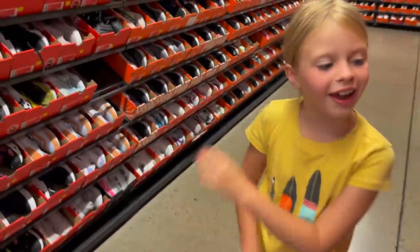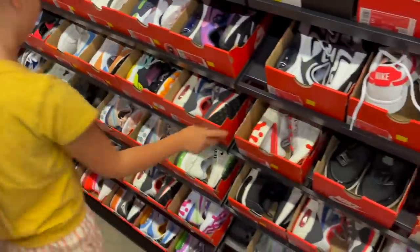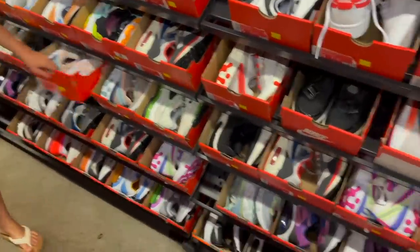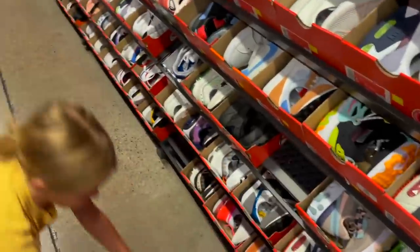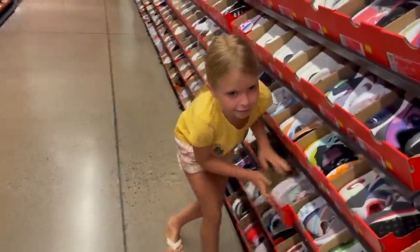Yeah, let's keep looking. We're looking for some shoes today. We are? Yes. You're kidding me, right? Those are cute. No, they're not. Those are cute. These are cute. Oh no. Nothing happened. Nothing happened here on this aisle.